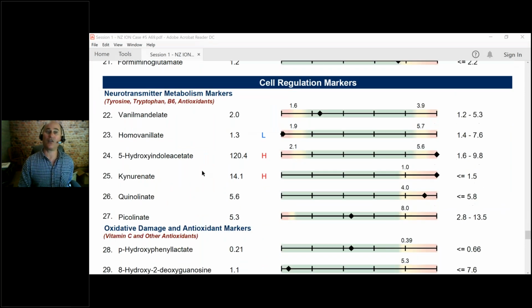And then there's a big, long section on the brain and neurotransmitters. How well is your dopamine and epinephrine and norepinephrine working? How well is your serotonin working? Is there brain inflammation, or is there stress that's pushing the brain chemicals down? In this particular example, you'll see this person had very low dopamine and they had a very inflamed brain. Bad combination.